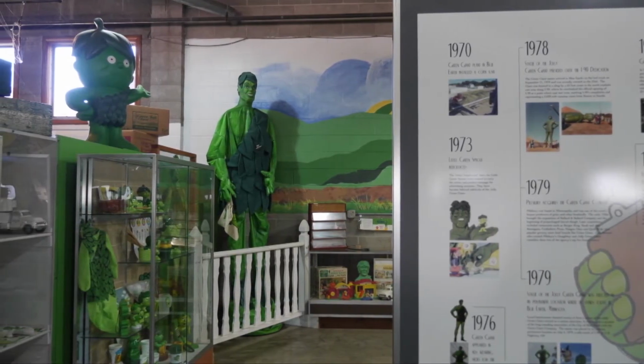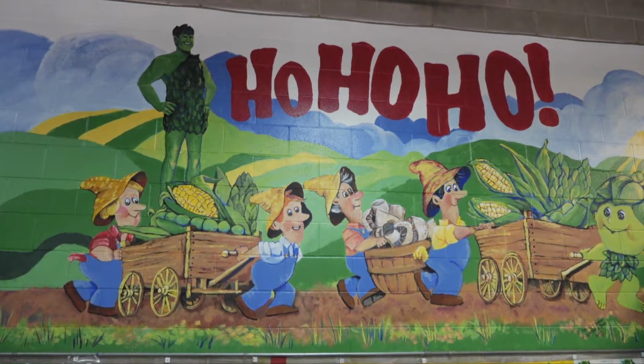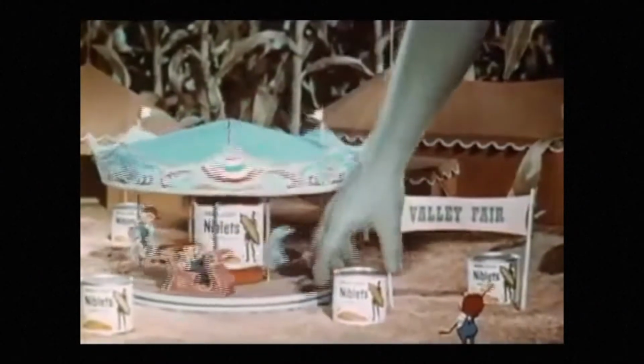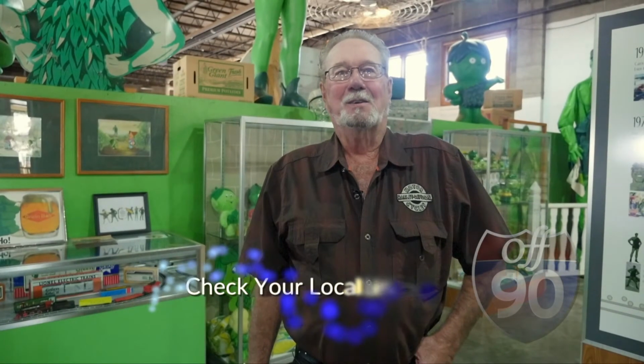We thoroughly enjoyed collecting all Green Giant items, and now we enjoy sharing it with a lot more people. Good things from the garden, garden in the valley. Yes, I do know how the Green Giant song goes. However, I'm not going to sing it.